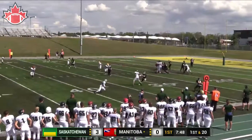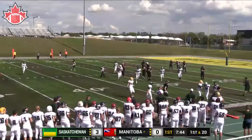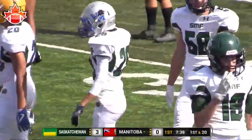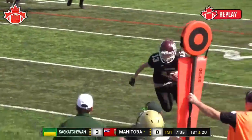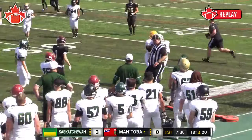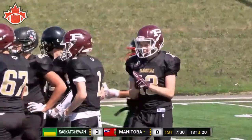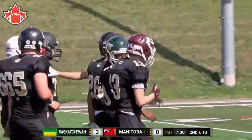2nd and 14, Hanslip out of the shotgun. Pass complete near side, receiver taken down. It's number 13, Owen Johnson. Pass complete, Johnson very close. Half a yard short. Going to be close here. But a nice pass completion and a nice run after the catch by number 13, Owen Johnson.